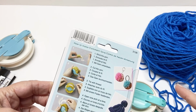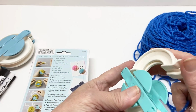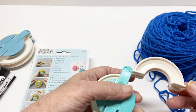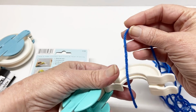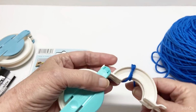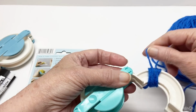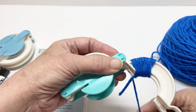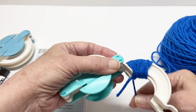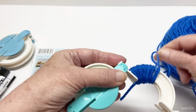So for number 1, we're going to wind the yarn. They have 2 of these pulled out like this, and it looks like they are just winding the yarn around like this. Now I've made 2 pom-poms using the larger one, and they come out really nice. So I like it. I will probably be making most of my pom-poms on this thing.